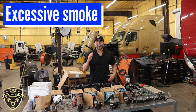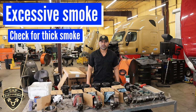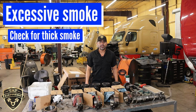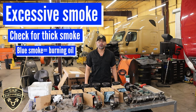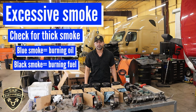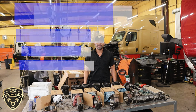The next sign is excessive smoke. If you notice thick smoke coming from your exhaust, it's essential not to ignore it. Different colors of smoke can indicate different issues. For example, blue smoke suggests burning oil, while black smoke might mean a fuel-related problem. A rebuild can help diagnose the root cause and resolve the issue.